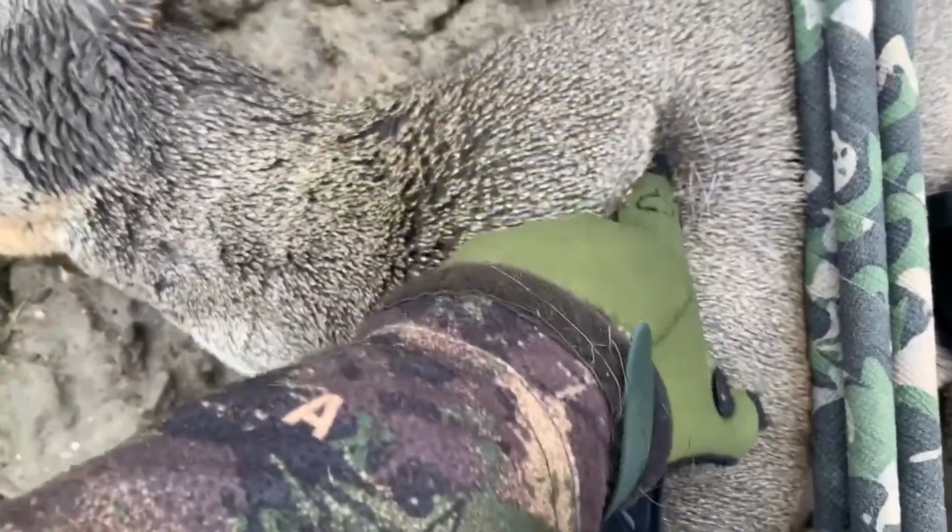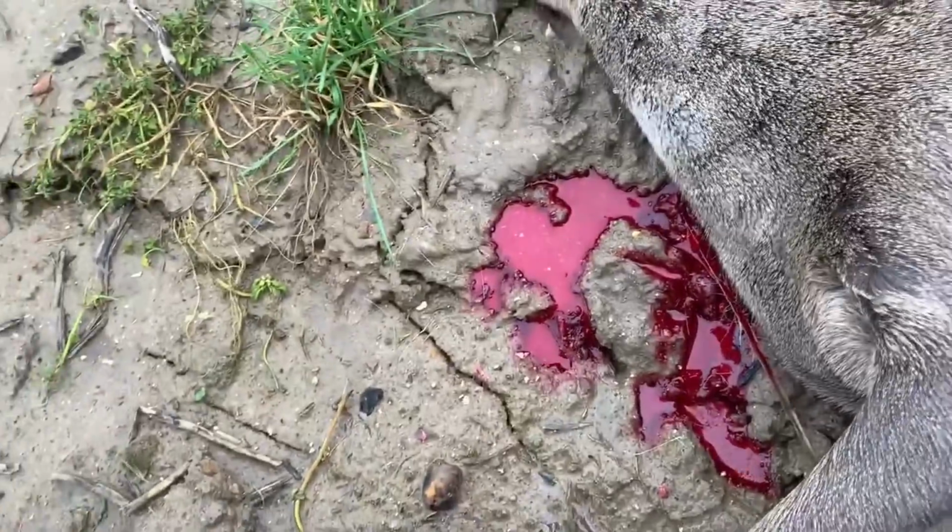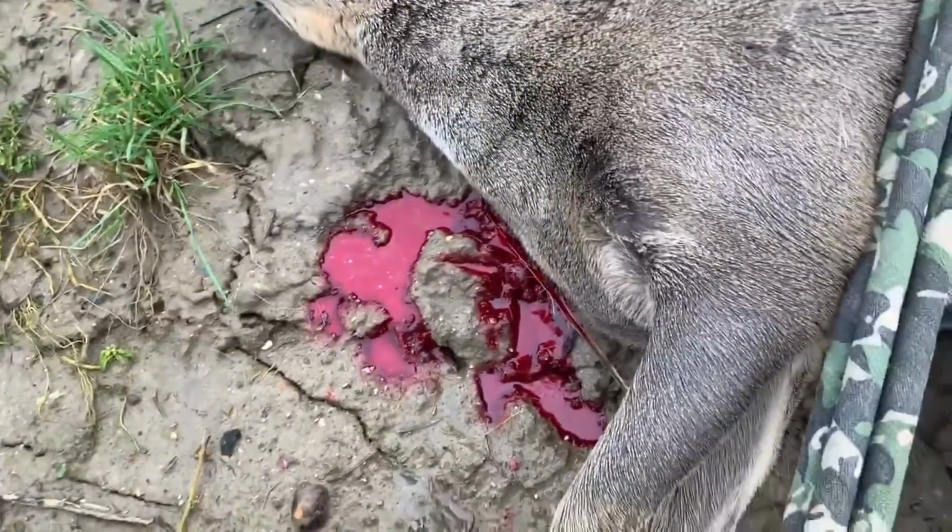So this is the entry wound. A little bit hot, no, it's actually fine. And she died instantly. There's no blood anywhere else, she just collapsed right here.